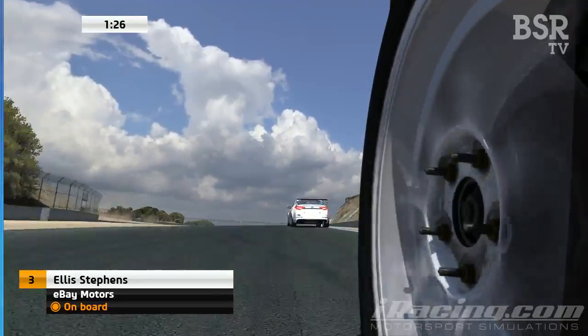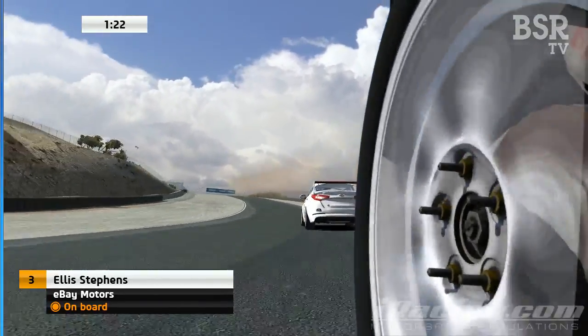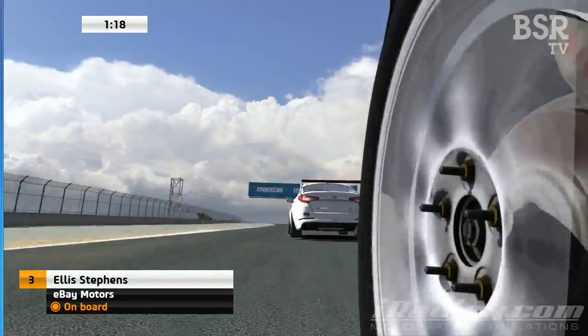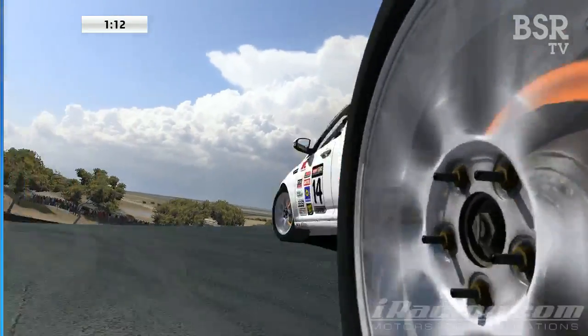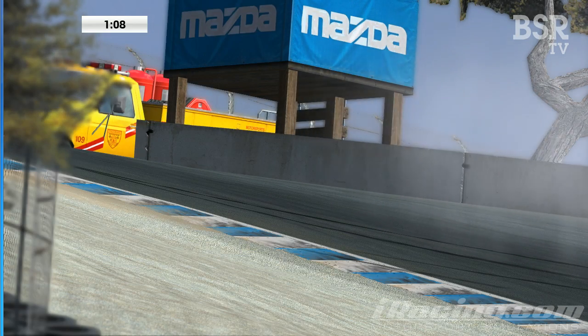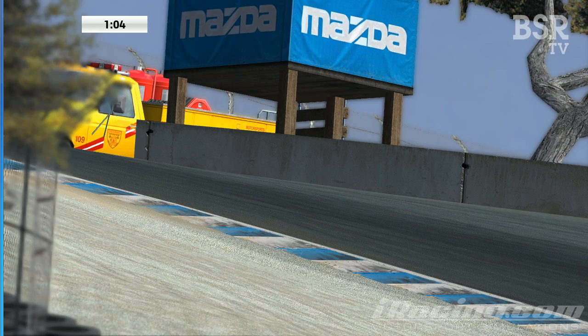It certainly looks like a podium finish at the moment for Stevens and Ortiz, unless they do a Hunt and a Field and take each other out, which would be rather unfortunate, as they come down into the corkscrew now. Oh, that's a disaster! And what was I just saying? That was the commentator's curse, surely. What has happened there? I'll try and get a replay of that one.